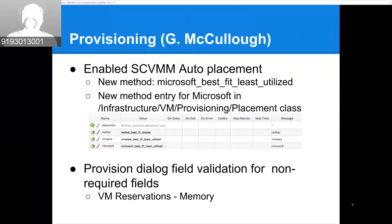And then to support this, we needed a schema change on the placement class. The image there is of the default instance, showing the Microsoft entry as the last one, and then accepting a message of Microsoft, which gets passed along from the state machine to run just that piece during Microsoft provisions. So that's there, and obviously it can be overridden and changed to support different best fit algorithms, but the default is now in place, and you can use that.